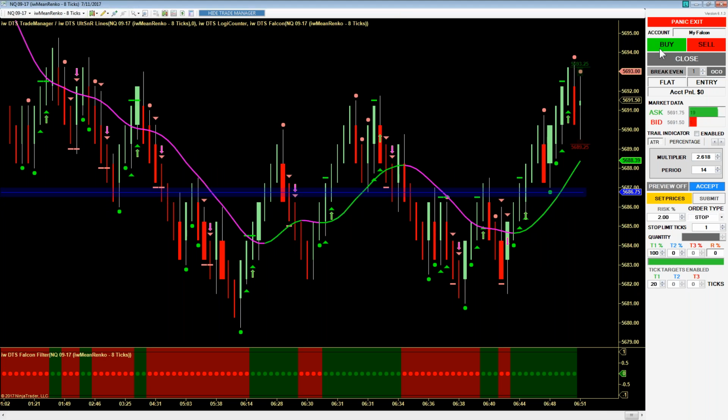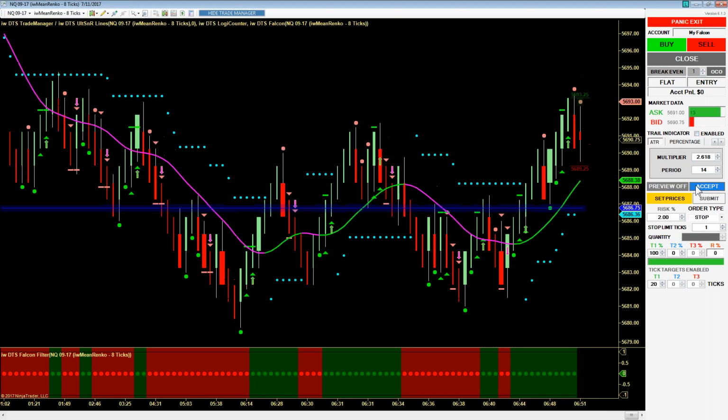So let's say I hit the buy market button. I'll have an entry price, I won't have a stop loss. As soon as I select a stop loss and click enabled, I may have to press accept again, but it will give me a stop loss at whatever my selected strategy is. So the key here is to have your trail indicator enabled.